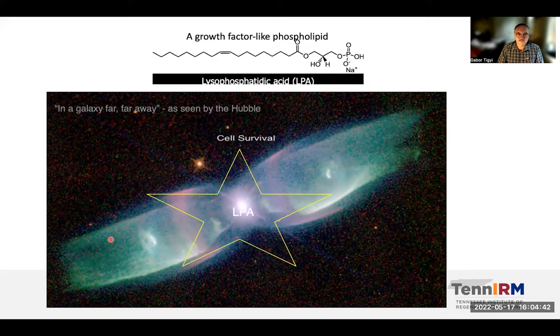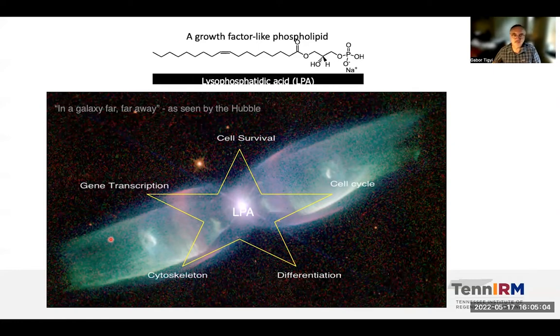It controls cell survival, the cell cycle, cellular differentiation in many pathways, the cytoskeleton, and through that, cell motility, and gene transcription. So from these highlights, you can imagine that this very simple drug-like phospholipid has attracted our interest for a long time.